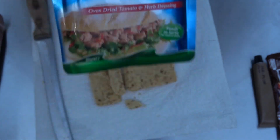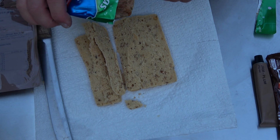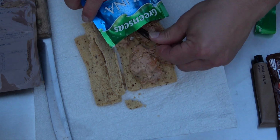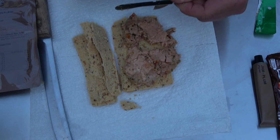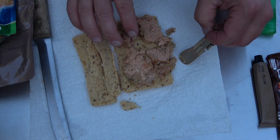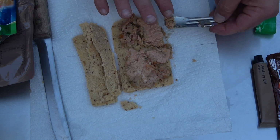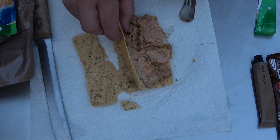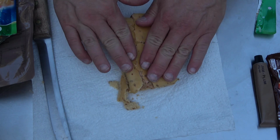Sun-dried tomato with herb. Lost track of my big spoon, so I'm going to use my Fred. I'm trying to be neat about this and not succeeding even slightly. Ta-da! I should go stand in the sun so you can see what I'm doing, but I was in the sun all day and I'm frankly tired of it. So here we go, some sun-dried tomato.